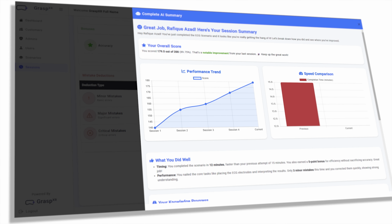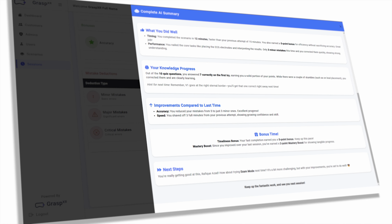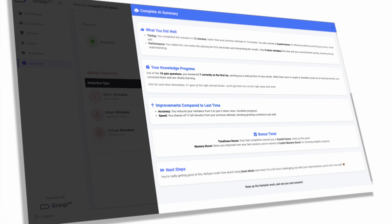Artificial intelligence helps pinpoint what students find challenging, guiding teachers on where extra support might be needed. It's like having a virtual teaching assistant working behind the scenes.